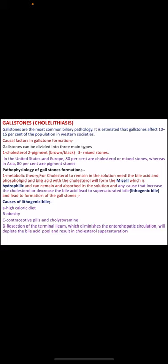The cause of the gallstone can be divided according to theories into three. The pathophysiology of gallstone formation can be divided into the metabolic theory. Before that, we can classify gallstones into three types: cholesterol type, pigmented type, and mixed stone. The cholesterol type, we call it the gallstone solitaire. That means it is usually a single, large, smooth surface gallstone. We call the cholesterol type of the gallstone the gallstone solitaire.